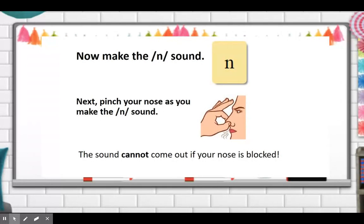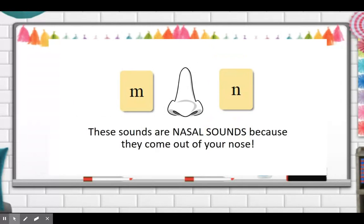Now I want you to make the sound. Ready? Now pinch your nose again as you make the sound. Ready? Pinch your nose. Oh, that sounds so silly. The sound can't come out if your nose is blocked. So the M and N sounds are something called nasal sounds. Nasal means your nose. And that's because those sounds come out of your nose. Did you know that?